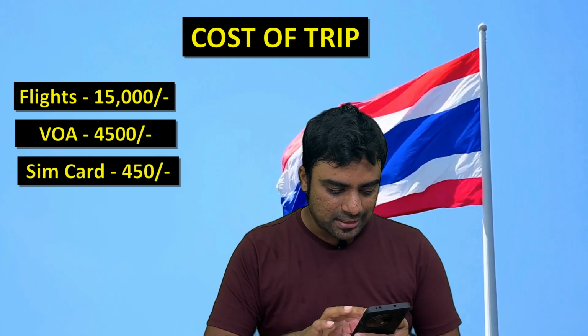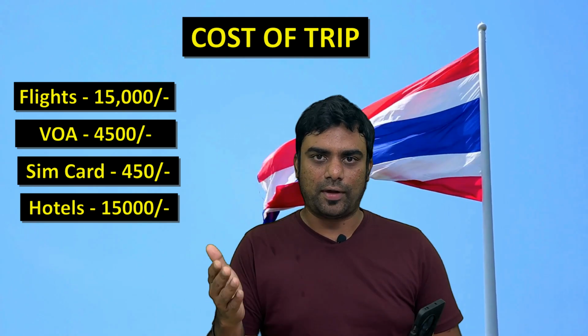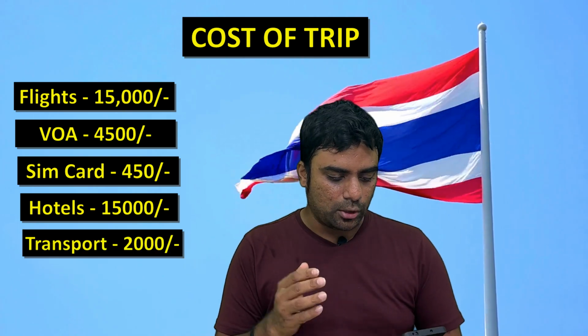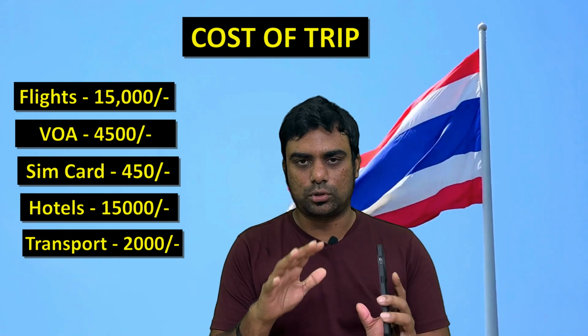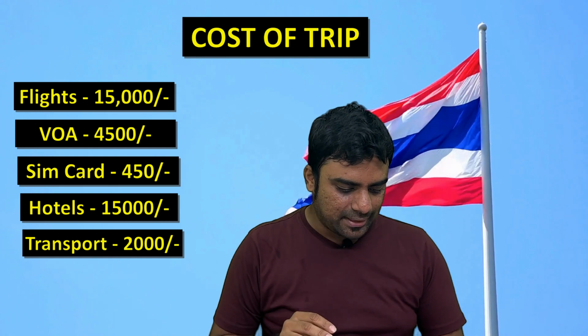And then hotels for about 5 nights. I'll say 3,000 rupees roughly, so 3,000 into 5 is 15,000 rupees. Transport locally from these apps, I'll roughly keep as 2,000 rupees, including the transport you use to go from hotel to airport. And then the attractions.